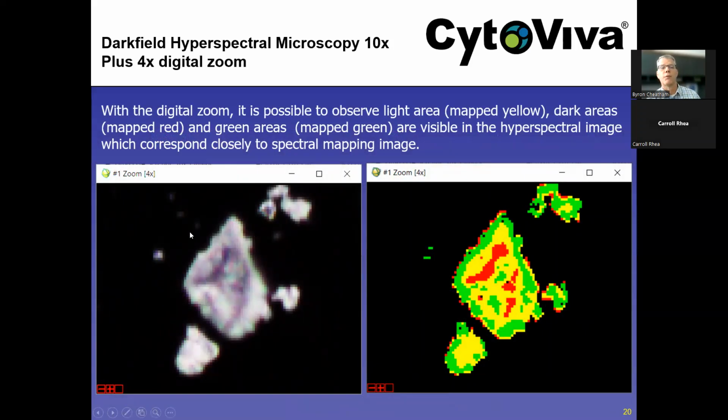So now we're up at about 40x, 10x plus 4x digital zoom. And you can see that there are some differences that can be observed on a zoom basis. You see this dark area here. Interestingly enough, that's where we're mapping one of the APIs. And you can see how this mapping matches the geography of this dark area in the sample. There are some other dark areas in the sample here, and we're mapping those as well.